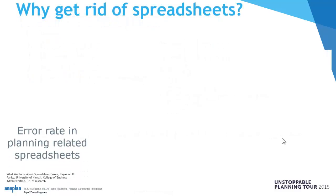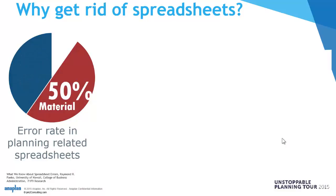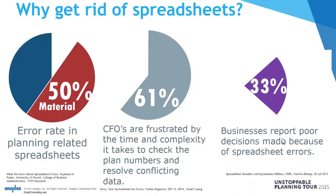We've done a lot of research, and here's what we know. If we take a look at the error rate in planning-related spreadsheets, it's over 90%. Over 90% of the spreadsheets have at least one error. Some may be insignificant, but 50% of the errors are material. The second thing we've observed is that 61% of CFOs are frustrated by the amount of time and complexity it takes to check on those plan numbers and resolve those broken telephones and formula issues and so forth. And the third important data point research tells us is that over 33% of businesses report that they've actually made bad decisions based on those spreadsheet errors. In fact, 20% of those have resulted in a direct financial loss. That's a significant cost to the spreadsheet problem.